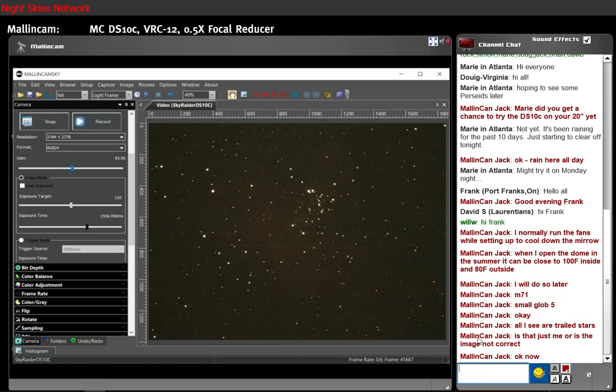All right, let's try the stacking of the 5 frame on average, just to lower the noise and see the results. Oh, I might have the camera upside down, Jack, in there.